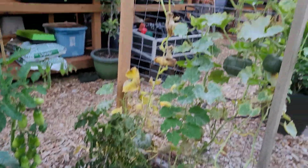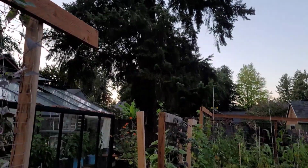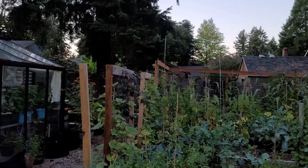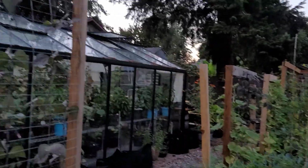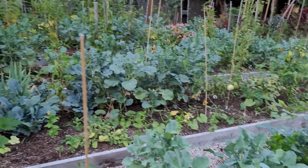The intent is to grow it up this trellis and across, let the vine grow all the way across, and just kind of keep it going all the way across there, and then have the hanging flowers from it. We'll see if my plan works out.